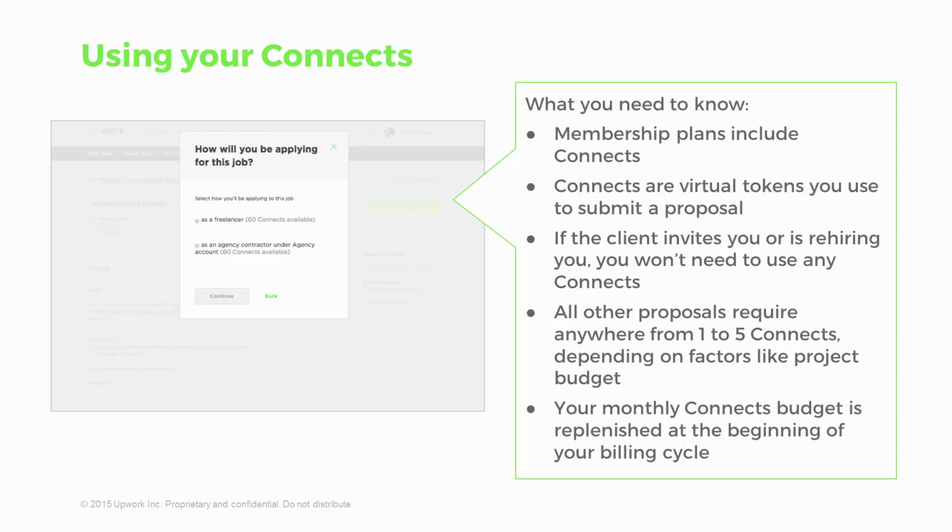Proposals take 1 to 5 connects, depending on factors like the size and type of the project. Proposals must include a bid amount. A great proposal should be customized to the client and their specific project and show how you can bring value to their project. What this means is, as you look for projects on the platform, you might see some that require only 1 connect all the way up to 5.